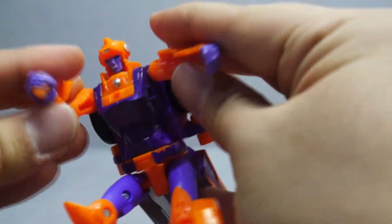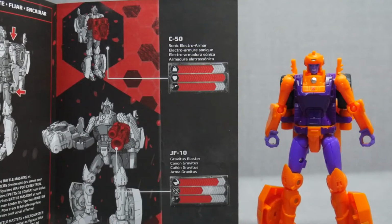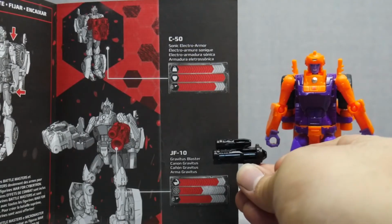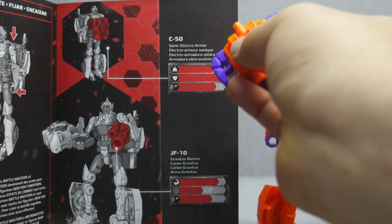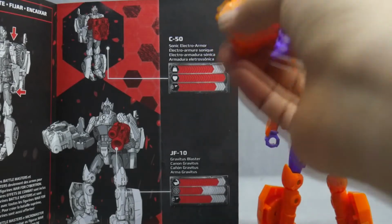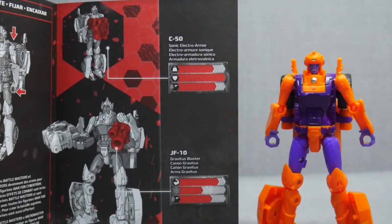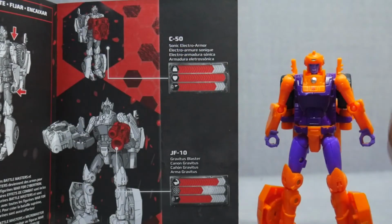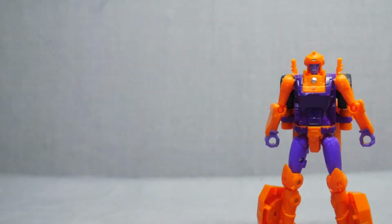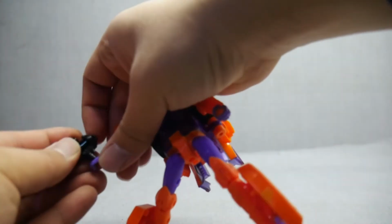And the lavender fits. And her accessories have the official names of the JF-10 Gravitas Blaster and the C-50 Sonic Electro Armor. And I've noticed the instructions actually use Greenlight's head instead of Lancer's head here. Because remold. You can plug the gun in her 5mm hands, or on her back as for storage.